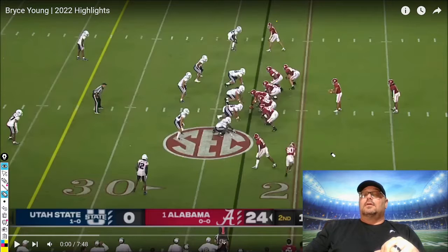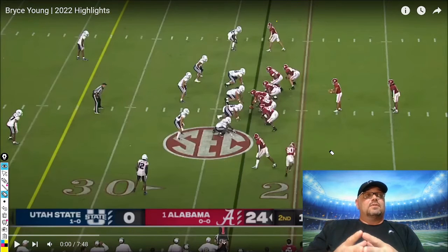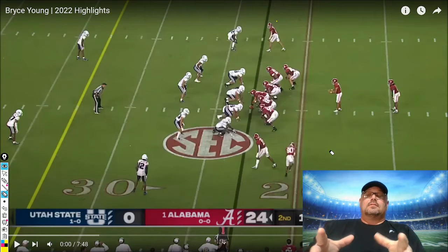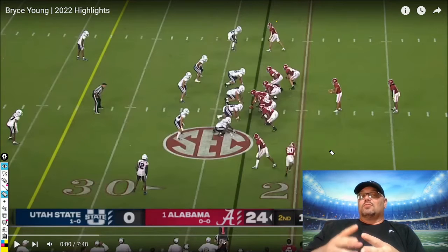Okay, here we go. All right, so here's the measurables. Here's the size of Bryce Young. He's 5'10", 204 pounds, and everybody's saying that he's undersized, which he is. They want to compare him to Drew Brees. Drew Brees was actually 2 inches taller. Drew Brees was 6 foot, 205.